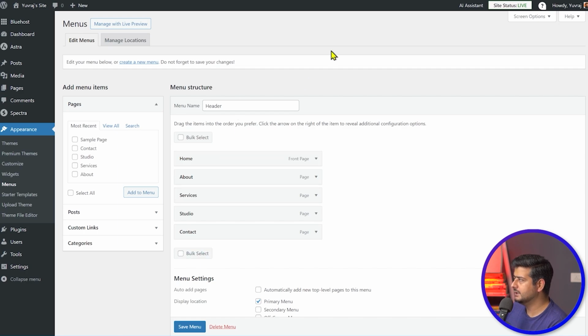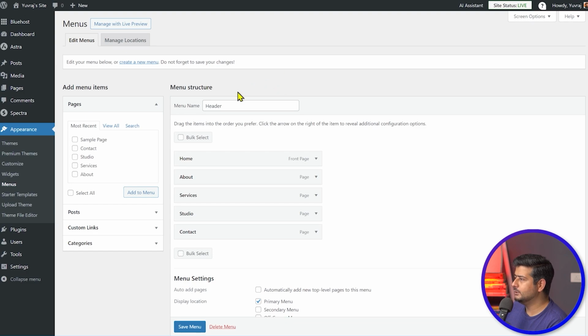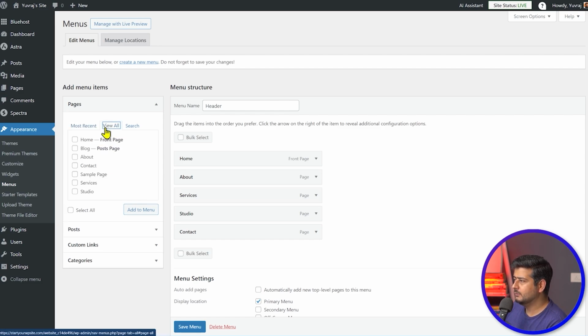If you see this menu, it's exactly the same thing, right? This is where the menu is actually created, and I'll go through a little more detail when we get to the customization aspect. But for now, I'm just going to add the blog page that we just created. If we go to the Pages section and click View All, we see the blog page here, which is the posts page.